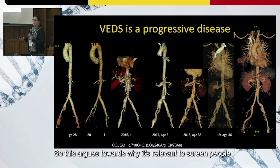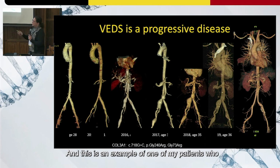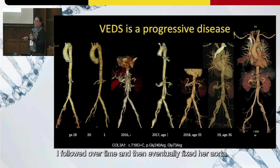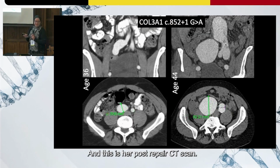So this argues towards why it's relevant to screen people and to look at their vasculature, because you can see findings of abnormalities that can progress over time. And this is an example of one of my patients who I followed over time and then eventually fixed her aorta. And this is her post-repair CT scan.